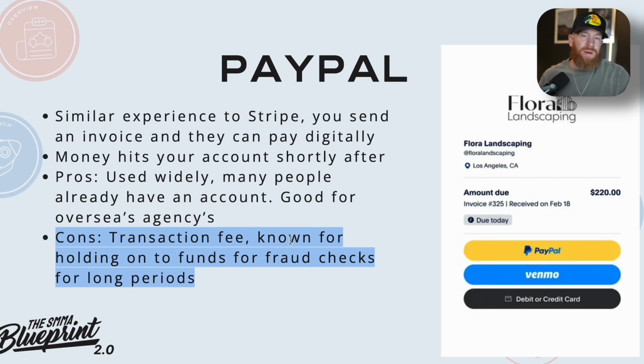But one of the things that PayPal is unfortunately sort of known for is just holding on to funds for a prolonged period of time. They'll review the transfer sometimes, and it can sometimes be several days for them to go through that, or sometimes several weeks or even months. We're in a lot of Facebook groups, we're in a lot of school communities with agency owners, and we've just seen people, for whatever reason, having their funds held onto by PayPal, which typically are eventually released. But again, you don't want to have that.